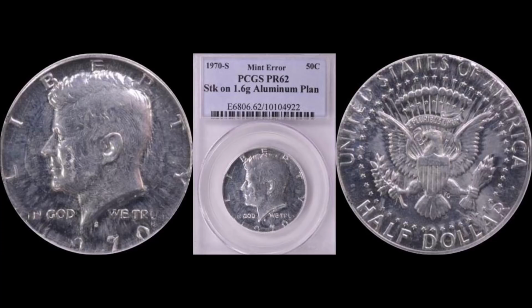Okay, it's not just any aluminum planchet either. This was a previously struck, okay, keep this in mind, Missouri Shell Oil gas station token. Okay, now if that doesn't scream like a backdoor job, I don't know what does.